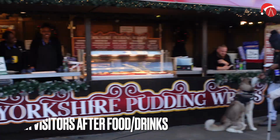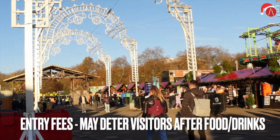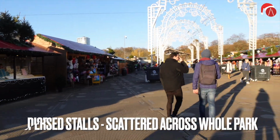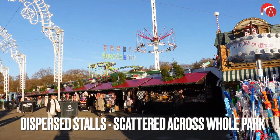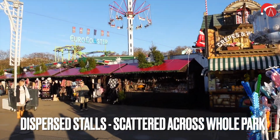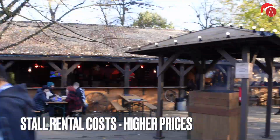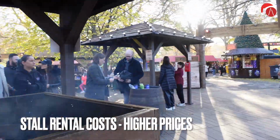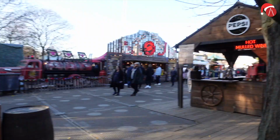On the other hand, there are some considerations. Number 1, entry fees. These might actually deter visitors that are primarily interested in market stalls or the food options. Number 2, the dispersed stalls. The placement of these stalls all across the park might pose challenges for customers and sellers alike. Number 3, the stall rental costs. Expect much higher prices due to the prime location and peak seasonal period, varying based on stall specifics as well.